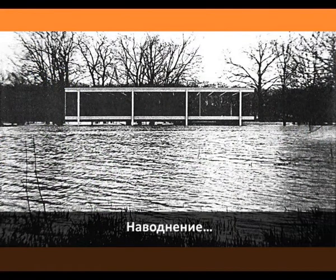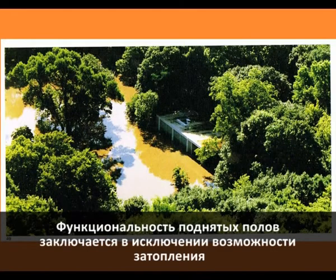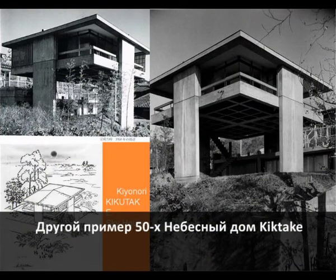the flat site. And frequently this house is sunken in the water. But the raised floor functions to avoid the flood. And another example, the Sky House by Kiyonori Kikutake, his own house in the 50s.